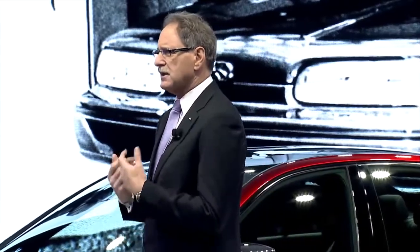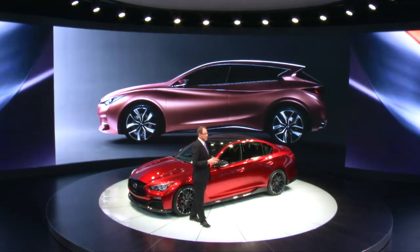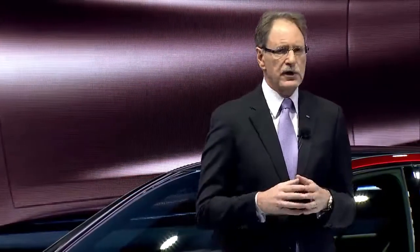Our product portfolio is expanding significantly. As an entry to the compact segment, we introduced the Q30 concept, which you can see right over there, to the world at the Frankfurt Auto Show in September. And the production version will reach these shores in 2015. Then, sometime after, we will add a high-performance luxury flagship, and on top of that, a stunning brand halo vehicle.